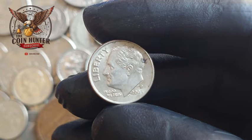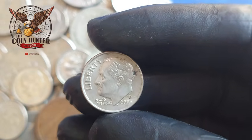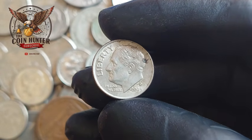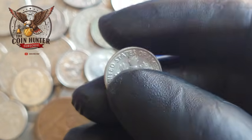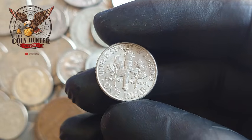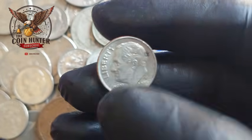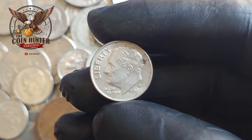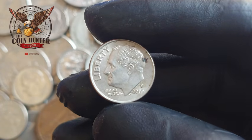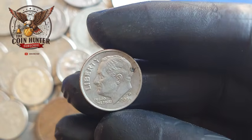What makes this absolutely mind-blowing is that none of these materials should have been anywhere near the Roosevelt dime production line in 2005, yet spectroscopic analysis has confirmed their presence, leading to theories ranging from accidental contamination to deliberate sabotage to the most intriguing possibility of all, that this coin represents evidence of a secret experimental program that has never been publicly acknowledged by the U.S. Mint. The discovery story of this $27 million specimen reads like a spy novel.